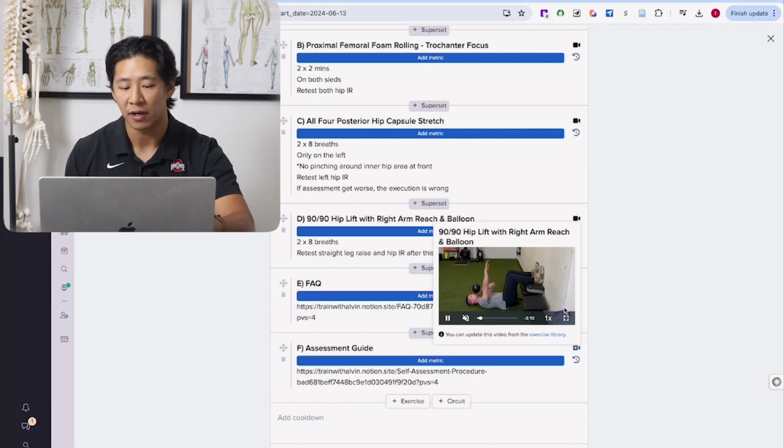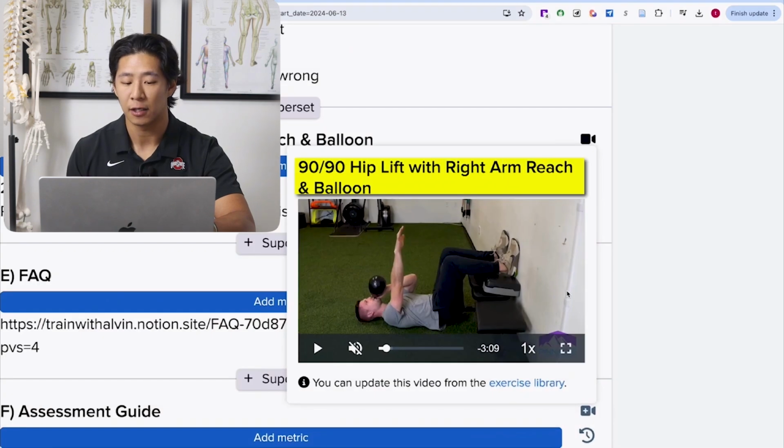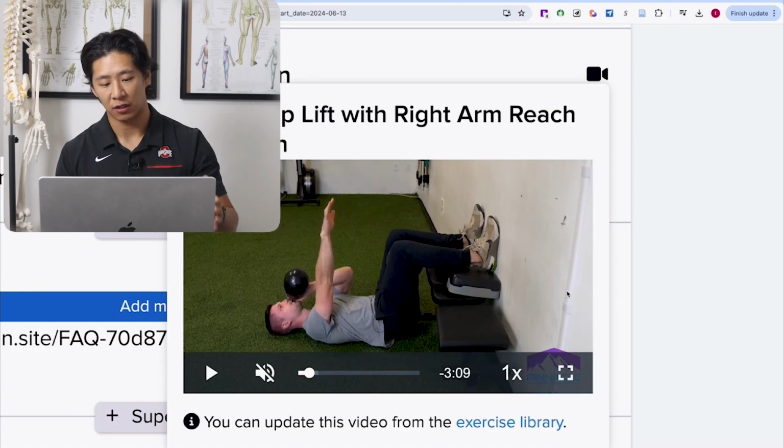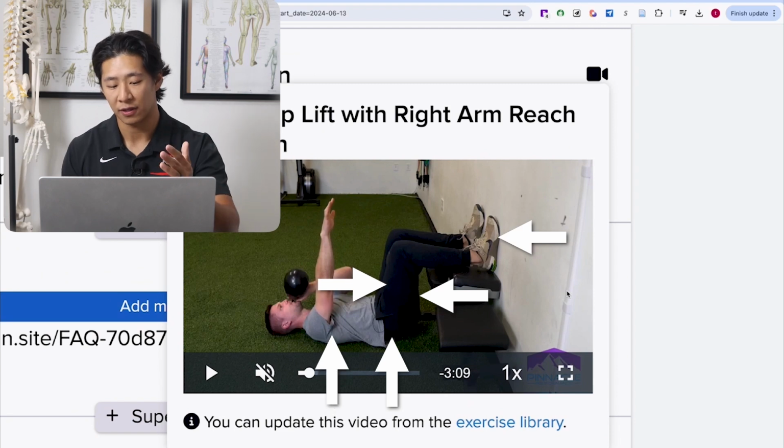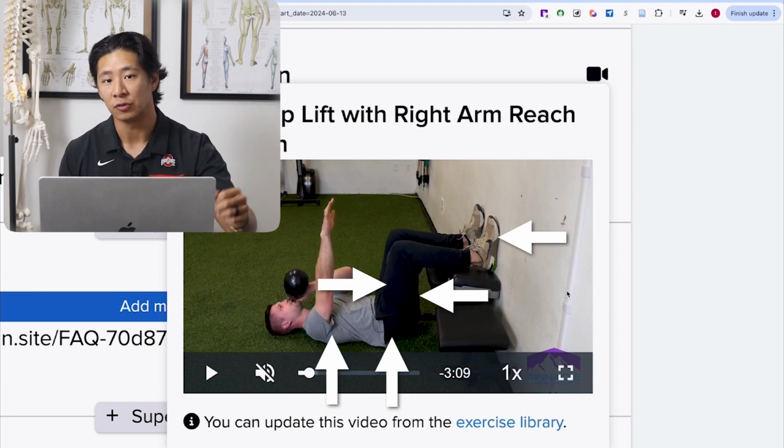And then lastly, my favorite exercise, 90-90 hip lift with right arm reach. This one targets your hip, your foot, your hamstring, your inner side, your upper back all together. And that's how you get long-term relief.